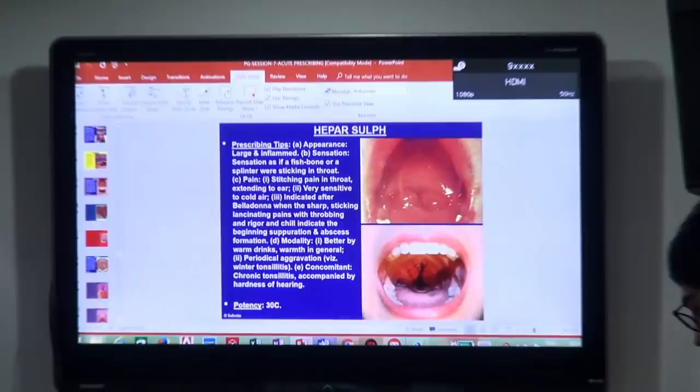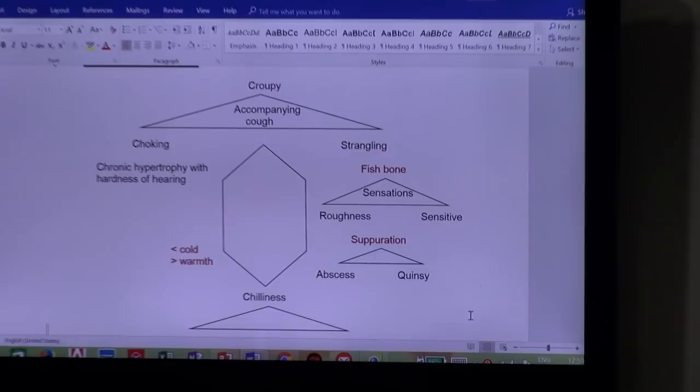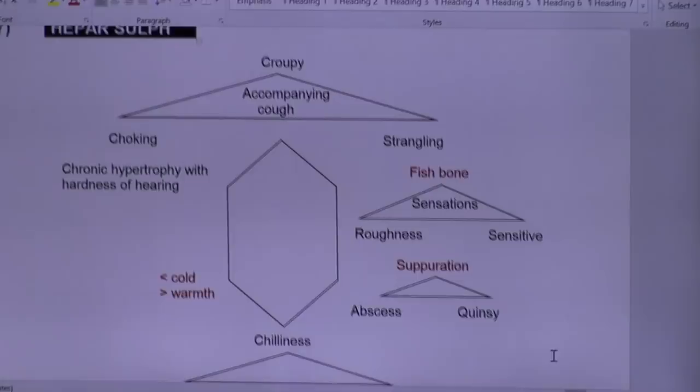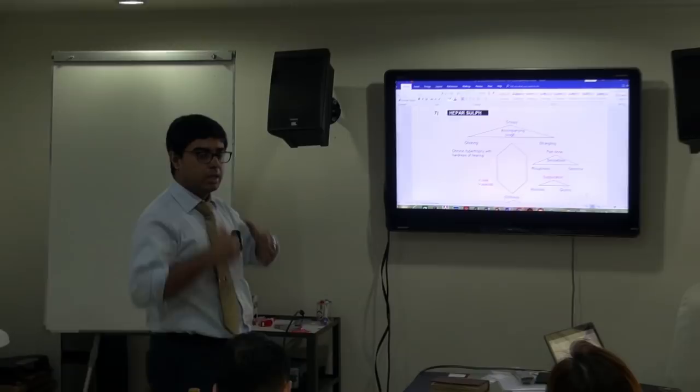If you see in the handout, I mentioned fishbone sensation. Very sensitive, there can be suppuration, aggravation cold, better by warmth. That's important. And sometimes, if you recall in hypersalve I shared with you earlier on, they can have a strangling cough. Somebody is choking their throat. No other medicine in the entire Materia Medica will tell you this, that somebody is strangling me. And that is only shared to you by hypersalve.